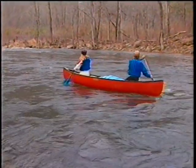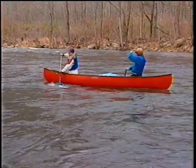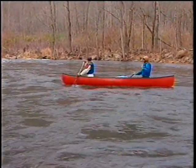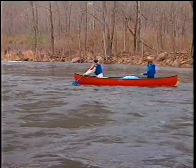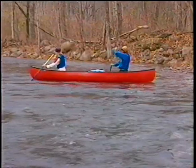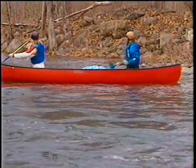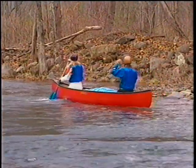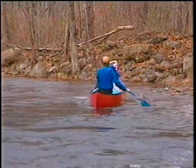Paddling slower than the current gives you lots of time to look and plan ahead. It's a conservative way to go, and is particularly useful if you need extra time to plan your route as you progress downstream. When actually running a river, you'll probably be constantly alternating between going faster, slower, and the same speed as the current, depending on the circumstances.